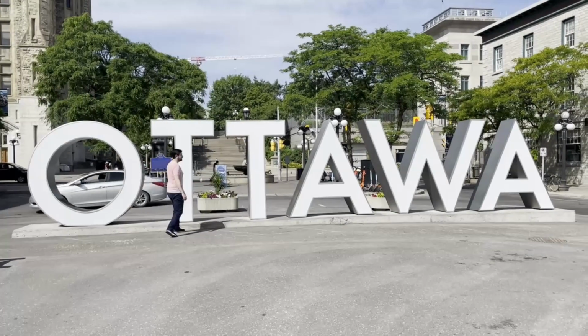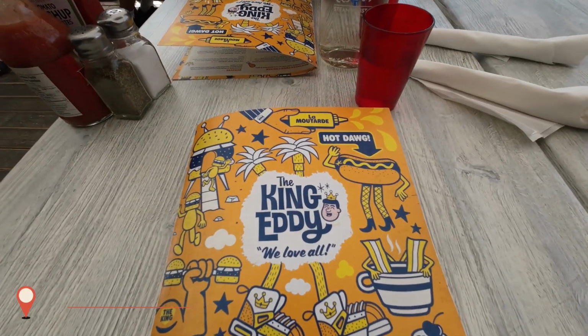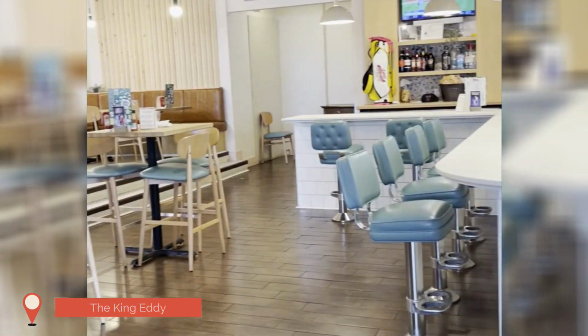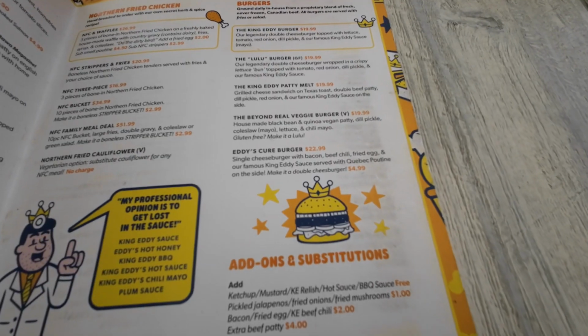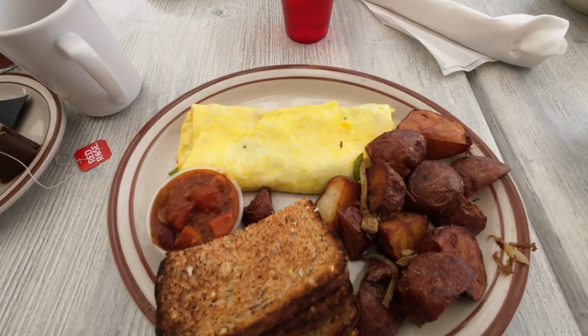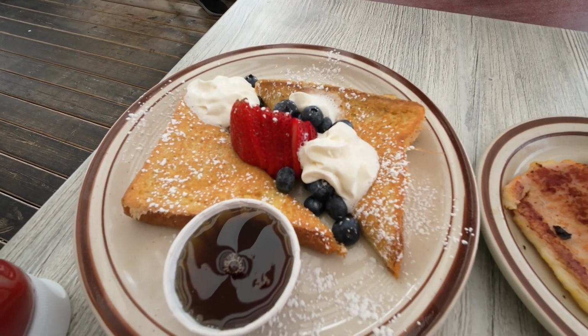The next day we decided to enjoy a bit more of a historical aspect of Ottawa, but first, breakfast. We headed over to King Eddy's, a trendy spot serving customers since 1988. The diner offers a classic American-style menu focused on burgers and all-day breakfast. I went for an omelet with toast, home fries, and beef chili. Ryan went for French toast and bacon. All in all, this was a great spot for breakfast with a great patio in Byward Market.